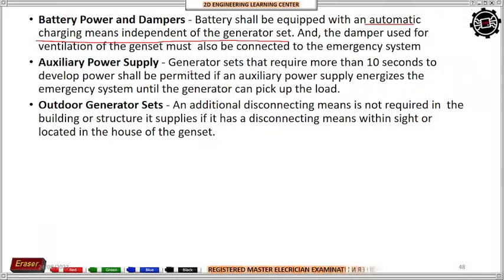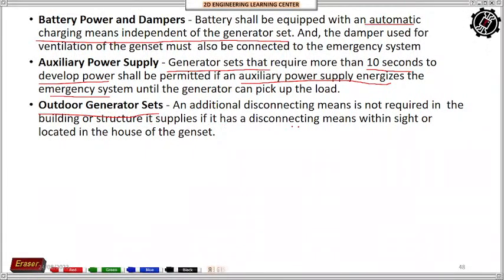Auxiliary power supply. So generator sets that require more than 10 seconds to develop power shall be permitted if an auxiliary power supply energizes the emergency system. So itong auxiliary power supply will be, in some cases, the battery bank. Outdoor generator set: an additional disconnecting means is not required in the building or structure if it has a disconnecting means within sight or located in the housing or in the enclosure of the genset.